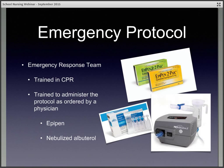Oftentimes, a principal or a counselor might be on the team, the school nurse might be on the team, but we also try to have some people on the team who are trained, who are there every day. Because, as we all know, things happen when the nurse is out of the building, the principal's out of the building, the superintendent's out of the building. So we want to make sure that we have a wide representation on that team so that we can cover any kind of an emergency situation. This team will use that emergency response kit as well as the action plans for students who have asthma or anaphylaxis, and make decisions based upon that training and that information.